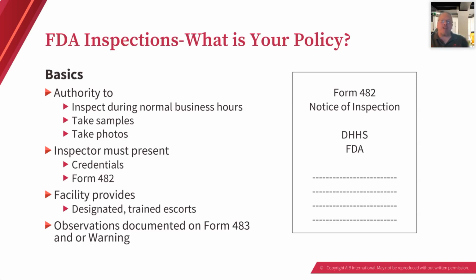Now, when an inspector shows up and is doing an inspection on behalf of FDA, in most cases, they should have what you see on the screen, a Form 482. This is a notice of inspection. And so if an accredited third party comes in and says, I'm doing an FDA inspection, they should be able to provide this. However, sometimes, just like all of us, we forget something. They might not have brought the document with them. So in your policies and procedures, you should include what you will do if a Form 482 is not presented.